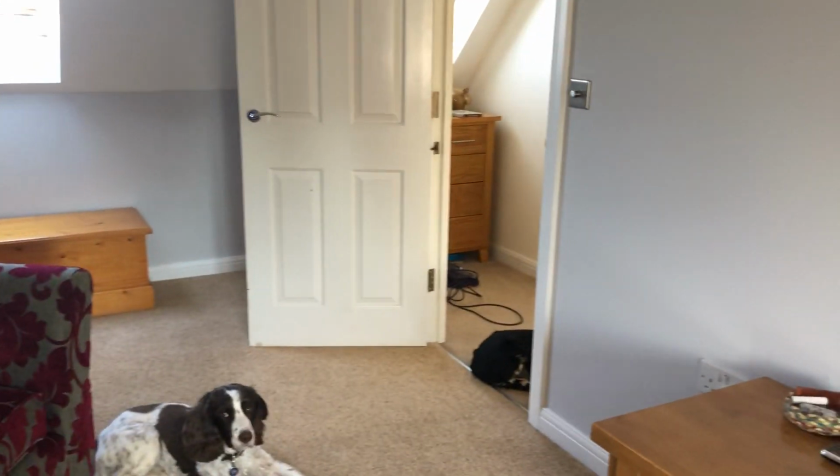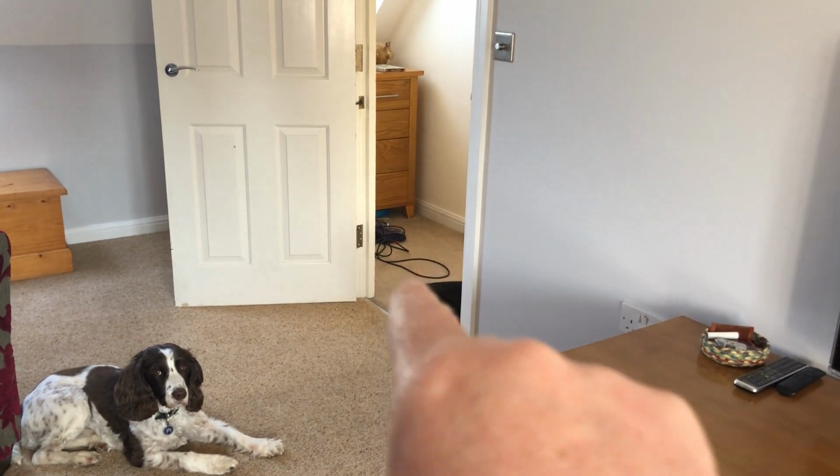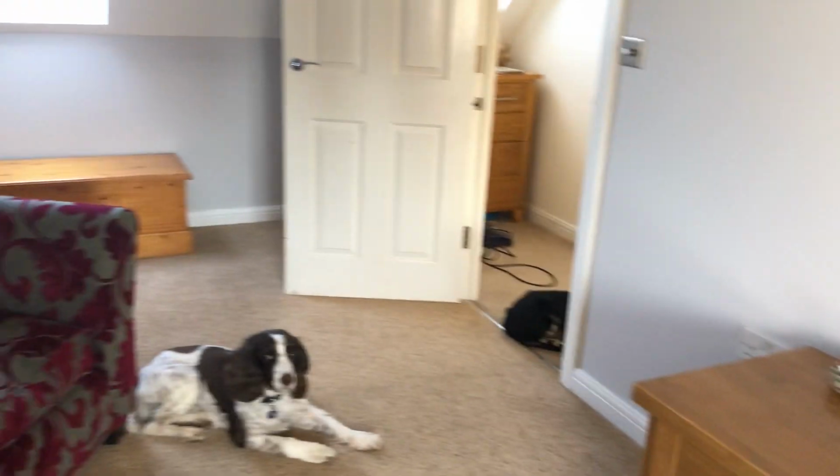That's the room. That's the lot. And it's a tiny bit untidy up there. I just vacuumed the room ready for this video, and there's the lead. I haven't put the vacuum away. But that's the room. That's the newly decorated den or loft.